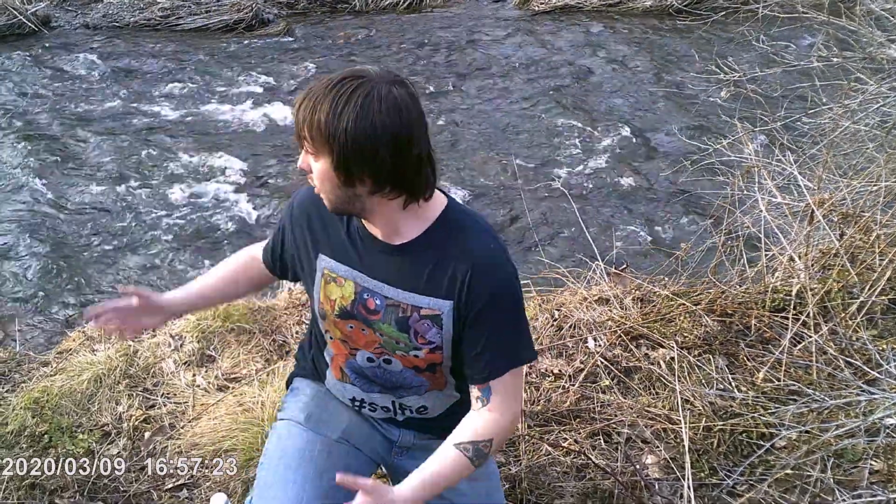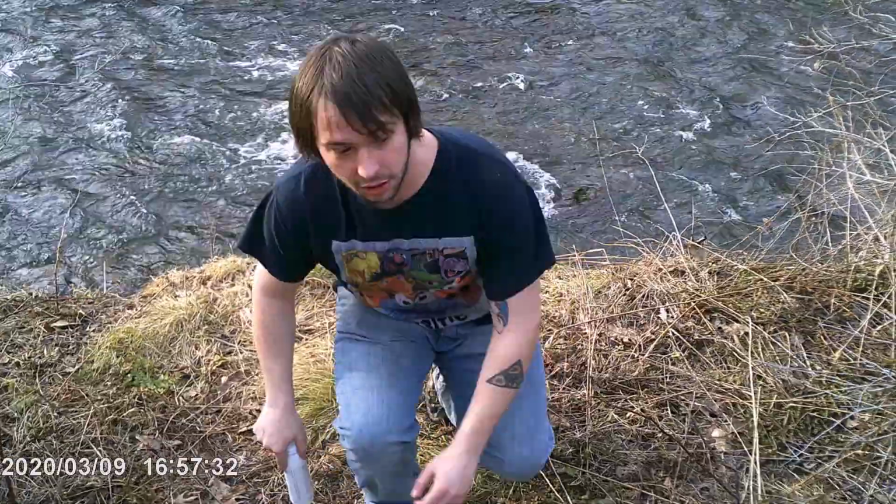We're out here enjoying our time by this beautiful river, and we found some pretty interesting signs out here, so if you want we can walk along here and we're going to show you some signs of some beaver life that we found.